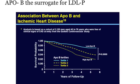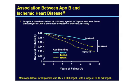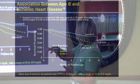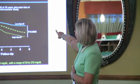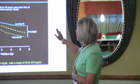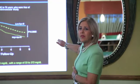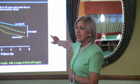And this is a slide showing that ApoB, that protein which we can measure, and that's easily measurable at any of the local labs. You can see the low ApoB people have a much greater survival probability than the high ApoB people. So if you've got too many particles, you have a lower survival opportunity than if you don't have as many particles. Do you see that?